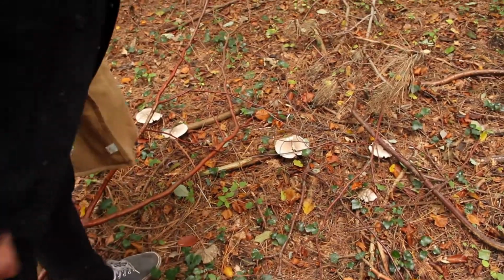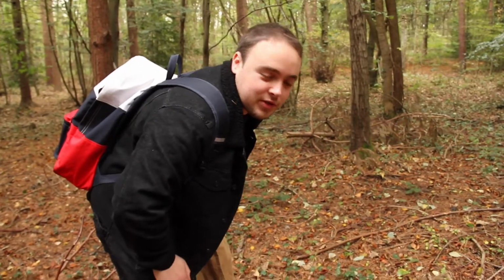Okay, so I've just found these. Not quite sure what these are either. Why don't we have a look in the little book and see what we can find?